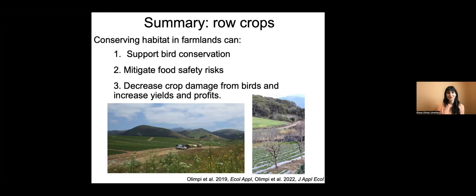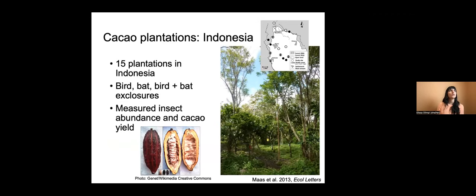I want to also cover those couple of other studies that I mentioned in the beginning. These are studies from other researchers and other systems, but I just want to highlight that these bird benefits are not unique to California systems and really do extend to other crop types and geographies. So this first study is in cacao in Indonesia.